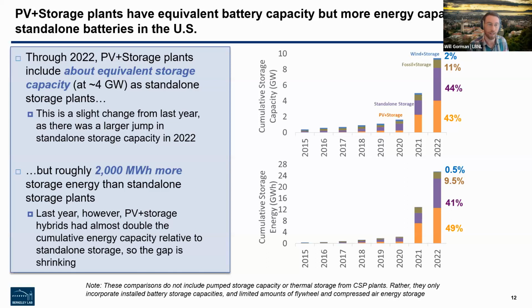as standalone storage plants. But importantly, this is a slight change from last year, as there was a larger jump in standalone storage capacity in 2022 than we saw for the PV plus storage type. In terms of energy amounts, there was roughly 2,000 megawatt hours more storage energy in the PV plus storage type as compared to standalone storage. But last year, PV plus storage hybrids had almost double the cumulative energy capacity. So what we're seeing with both of these metrics is that standalone storage is starting, at least as of last year, to shrink that gap in some of the total installed capacity amounts of storage that we're tracking.